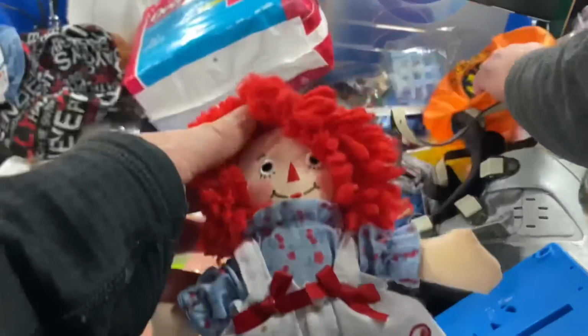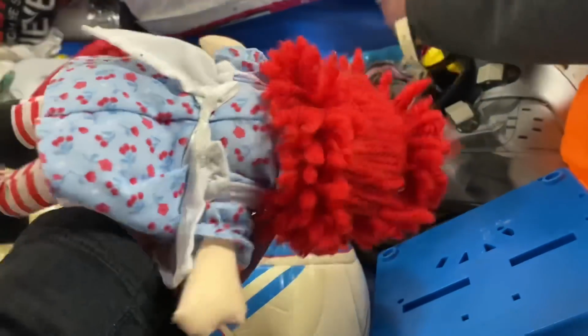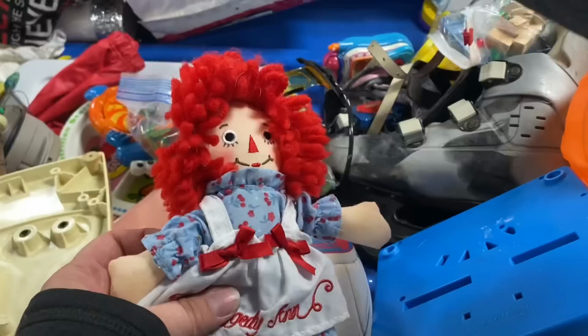I held on to this Raggedy Ann for a little while, but I found a year on her tag and she was from the early 2000s, so I wound up putting her back.